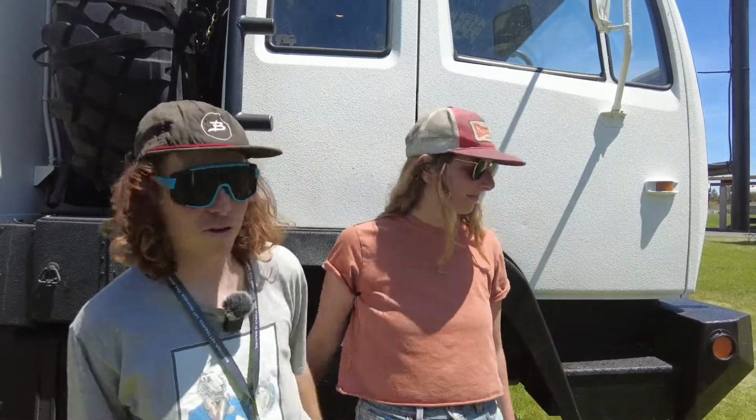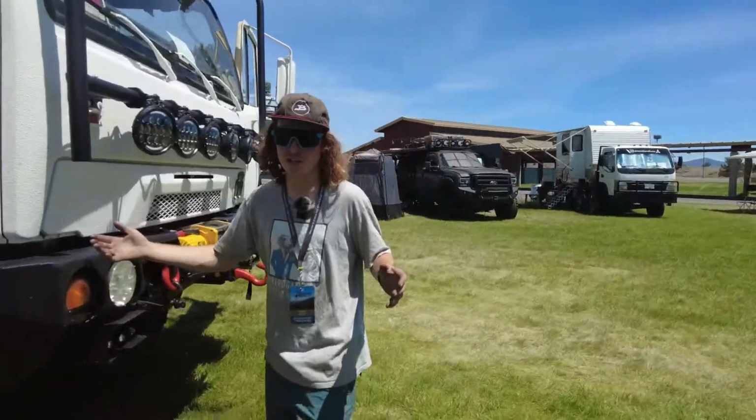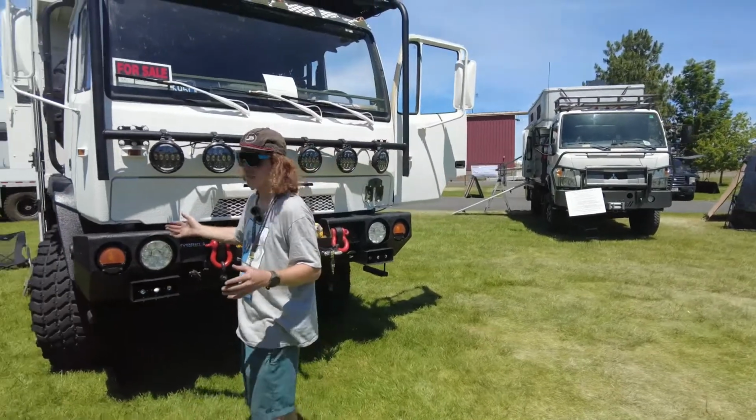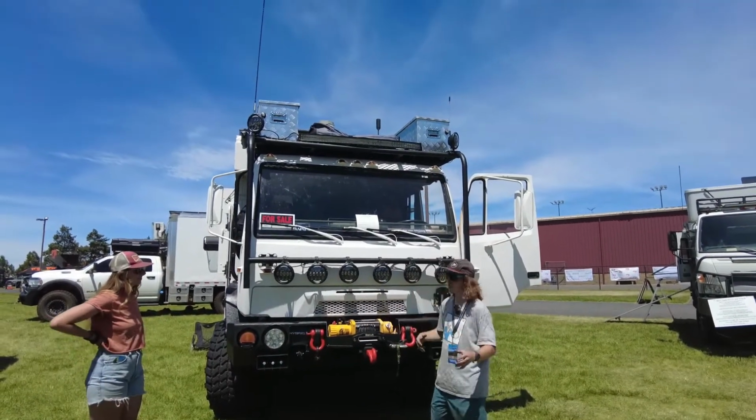Hi, my name is Parker. I'm Isabel, and this is an old military truck that we made into our camper and home. Yes. We're going to start around the front over here. We decided on a Stewart and Stevenson chassis. We love this chassis a lot. It is massive. Everything on it is massive.